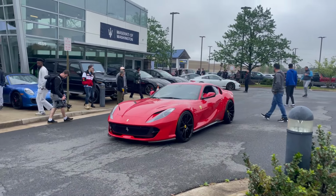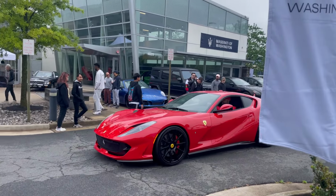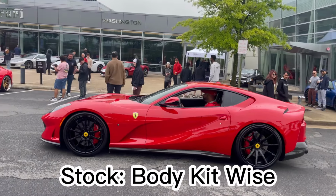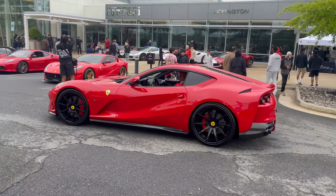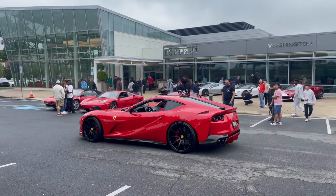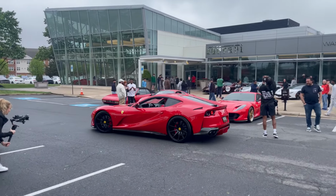And the Ferraris keep on rolling in. We got another F12 Superfast here. This one stock from factory in terms of the no body kit. Nice aftermarket wheels, lowered, probably on Novitec springs. Definitely not stock on the exhaust.